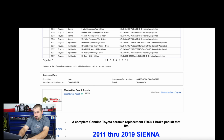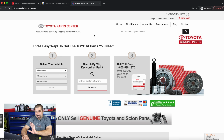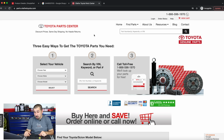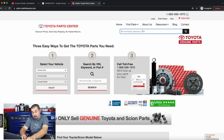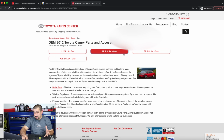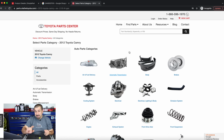That doesn't help us. So here's what we're going to do. We're going to look at parts.olathe.toyota.com. That's the first place you want to look. This is an actual Toyota dealership. They're not trying to hide the fact that they're a dealership. This is Olathe Toyota. It's a dealership somewhere in the United States. I don't even know where they're at. You're welcome to Google them, but they have a really good website. So let's enter our VIN number for my late 2012 Camry here. It's going to ask you, is this an LE, L, XLE, SE? It was an SE. So here we go. Now let's look for that PNC, 04465.